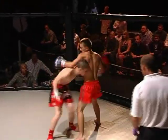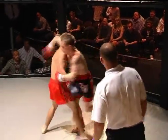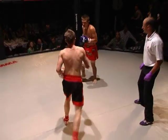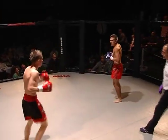It's a little bit different, obviously, for these boys fighting in the cage. No ropes to come back off. Works a little bit differently. There's not so much give in the cage as there is off the ropes.